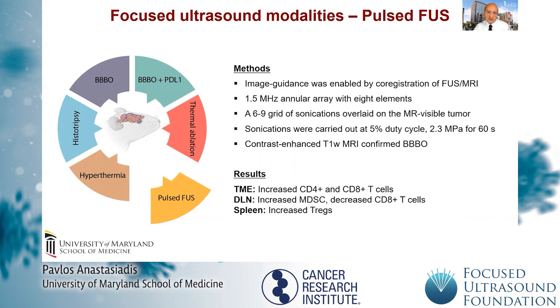Regulatory T cells were increased in the spleen, suggesting redistribution in the cell population. In the draining lymph nodes, an increase in myeloid-derived suppressor cells and a decrease in CD8 plus T cells were observed. In the tumor, there were no observed differences in immune cell population 7 days post-FUS. However, immunohistochemistry of tumor tissue showed increased CD4 plus and CD8 plus T cells.